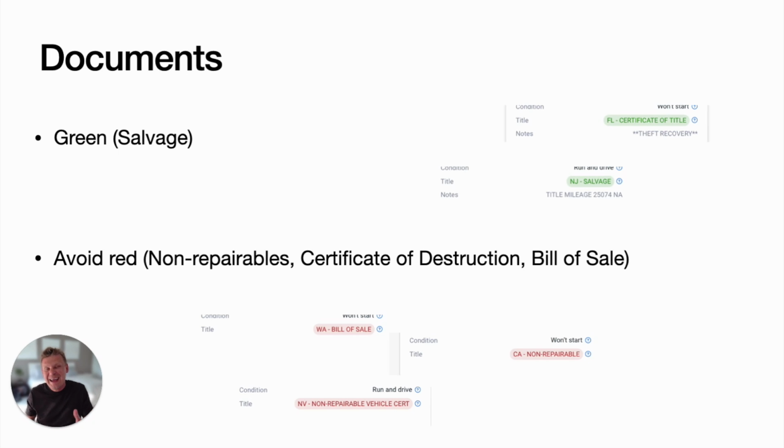And unfortunately, I hear these cases quite often. Andre, I purchased a car, great car, got it at a great discount. I paid only 35% of its retail value. But you know, there is a problem. I went to DMV and they say it's impossible to register. And I'm like, what do you mean? Why? He says, you know, I have this title and it says non-repairable certificate.